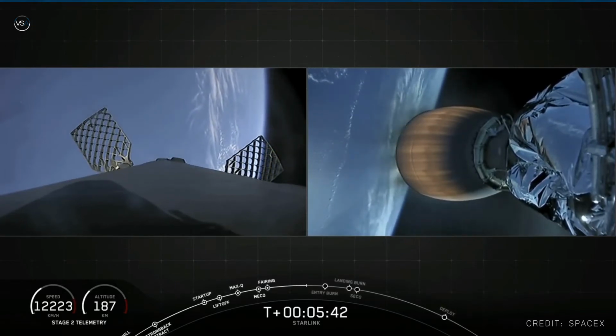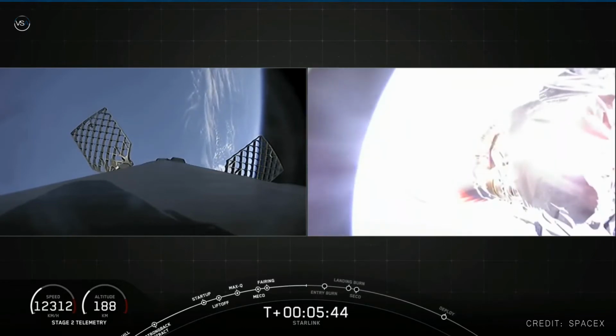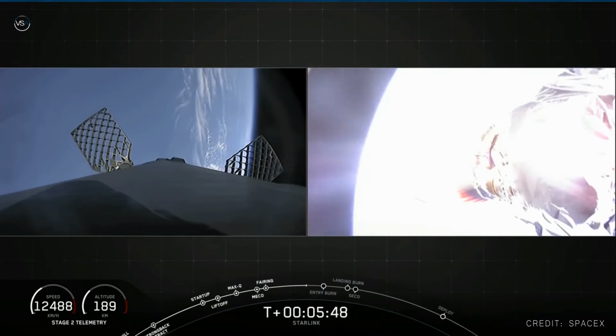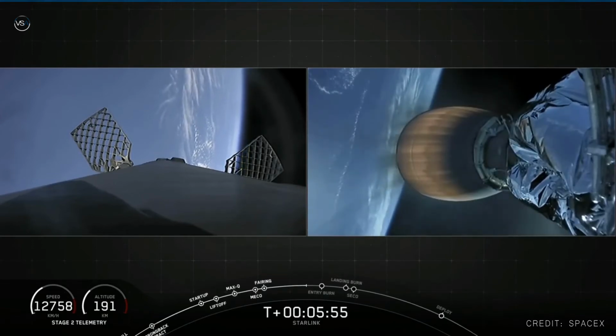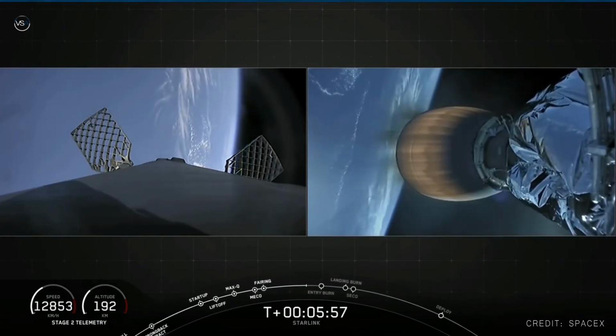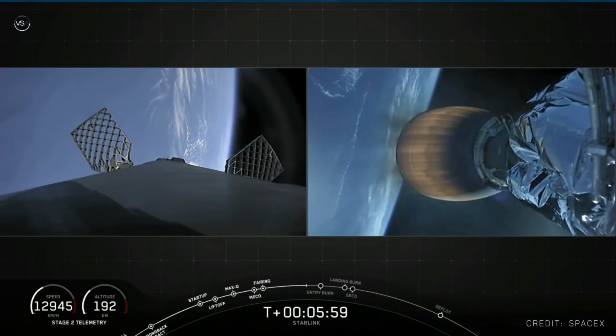Now, as stage 1 is making its way down, again, there are no engines burning while it's doing this. It's basically coasting using the grid fins to steer, and you can see those white puffs occasionally. That's cold nitrogen gas that is being used for attitude control, part of our ACS system, or attitude control system.